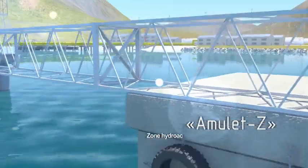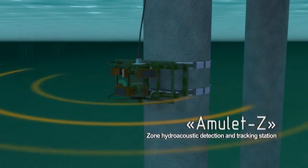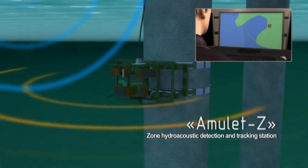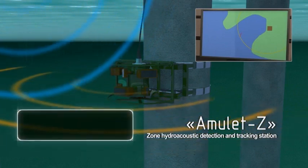The Amulet-Z is a zonal hydroacoustic detection and tracking station. The Amulet-Z provides detection, tracking, and classification of underwater swimmers and their means of delivery within the control zone in active horizontal hydrolocation mode.